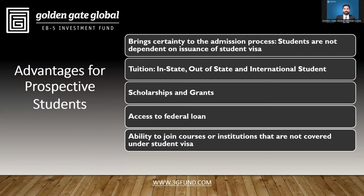The next major advantage is financial. There are three tiers of tuition in most US universities. They are in-state, out-of-state, and international student fee. In-state tuition is for students who reside in the state where the university is located, in most cases for at least a year prior to admission.